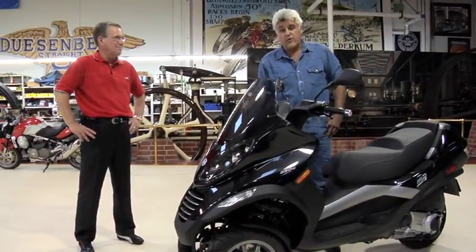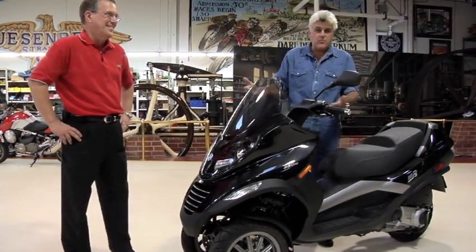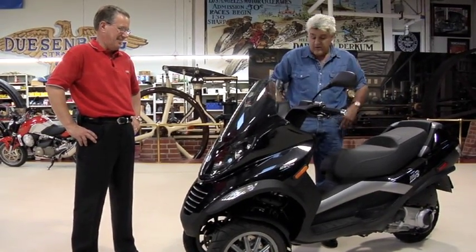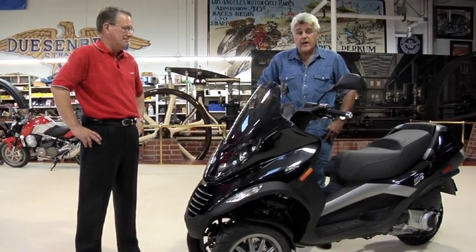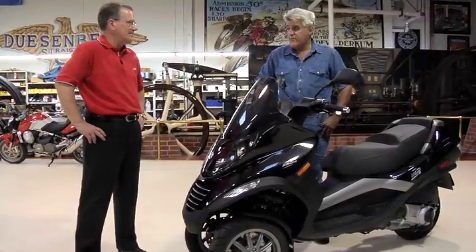If you've got a spouse that's going, no, you're not getting a two-wheeler, they're too dangerous. But honey, look, it's got 3 wheels, it's perfectly safe. And it's a lot of fun. It's great for commuters, it's great for the city. Plus you can really take it out on windy roads and throw it around. In fact, let's take it for a ride, see what she does.